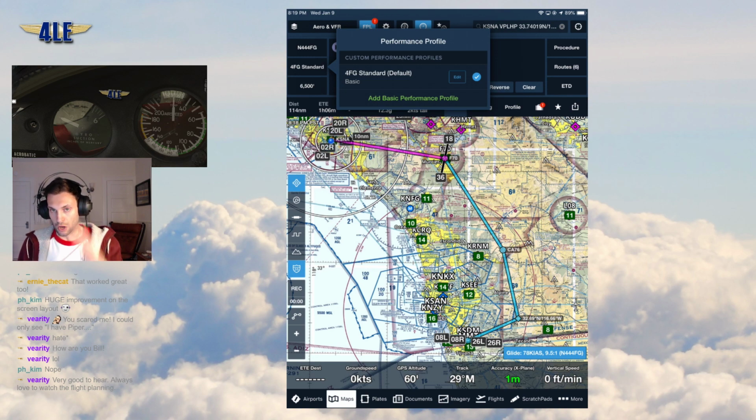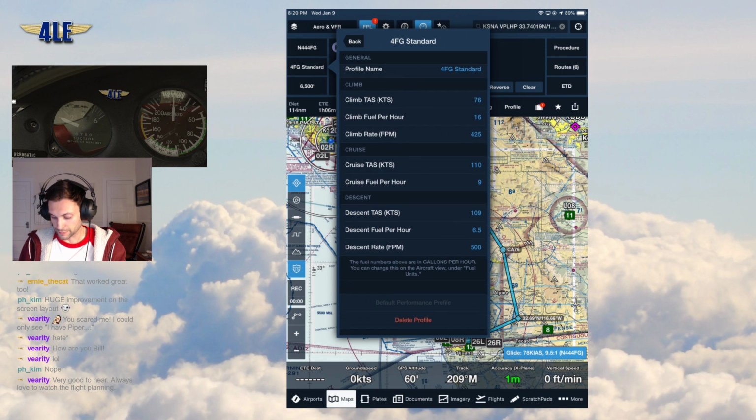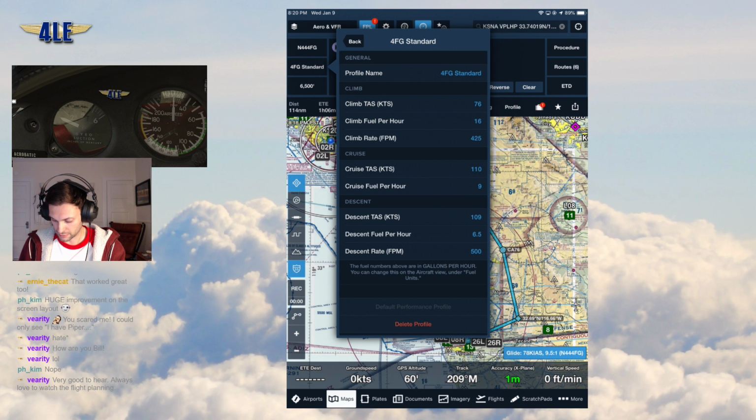Now here's where you could add a whole list of performance profiles. So I can have one for 15 degrees, I can have one for 10, I can have one for 25, because the temperature seems to be the big difference in performance characteristics. So you open up here, and we have climb rate, climb speed, which is Vy, 76 knots, fuel climb per hour, that's again dependent on the temperature, but I kind of just leave it at 16 because that's a little bit on the conservative side. And then climb rate. Cruise is the same. You can have just a planned cruise, and I guess you could calculate the fuel burn, which will differ depending on the air being hotter or colder, and if it's colder, it's going to have a little bit more power and theoretically get a better fuel burn.